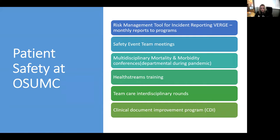We have had these safety event team meetings, which most recently have been more of a safety huddle, and that patient safety opportunity for resident and faculty involvement is evolving. So we'll have more information on that to come.